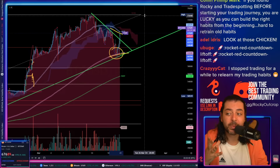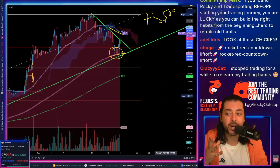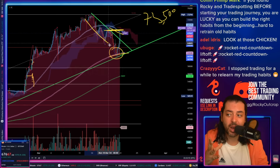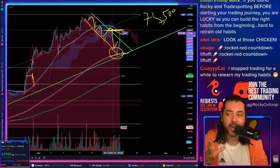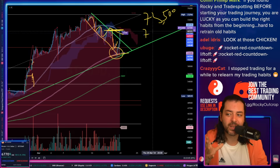For Bitcoin to go up to our target, which sits currently at $73,500, it needs to break past this prior lower high during the downward phase in the market. If it can break past that lower high at 69,000, so let's call it 70,000.